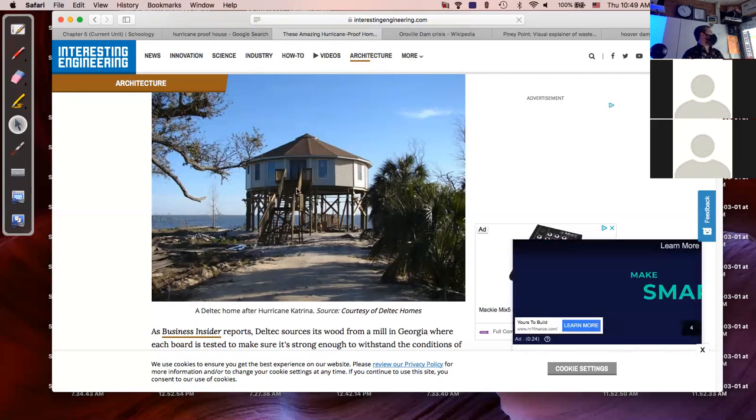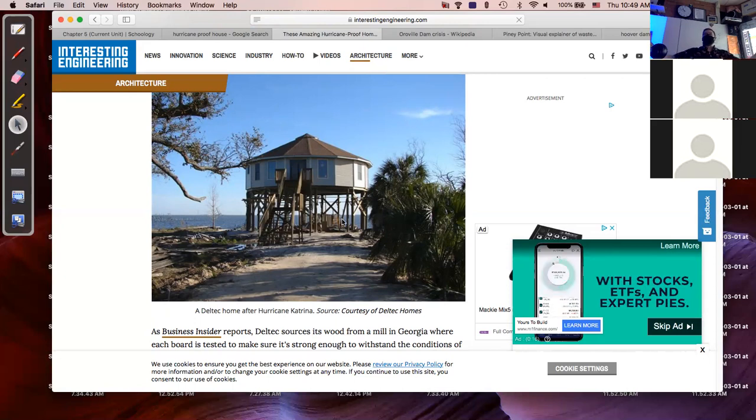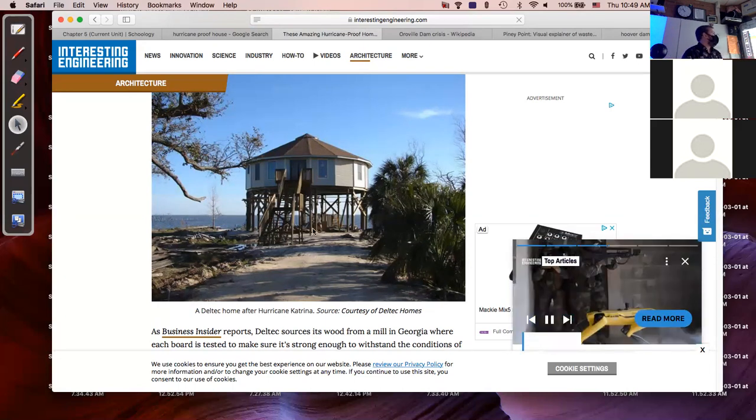But you have to walk up the stairs to get to your place all the time. Sometimes the bottoms of these will be enclosed, like as a garage, but those enclosure walls are intentionally built to be weak. Like they're plywood walls, but they may just be screwed in at four places. That way, when the flood and the waves come in, it rips the wood off the outside intentionally. But you've already evacuated, so your car is not there anymore.